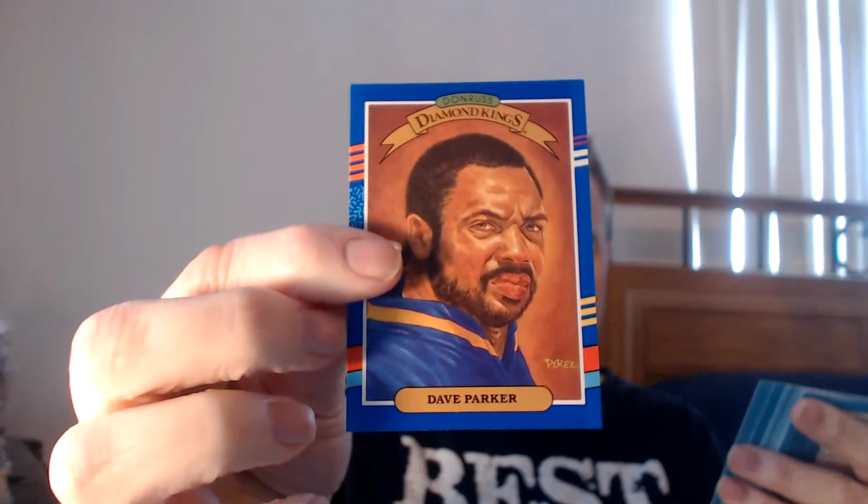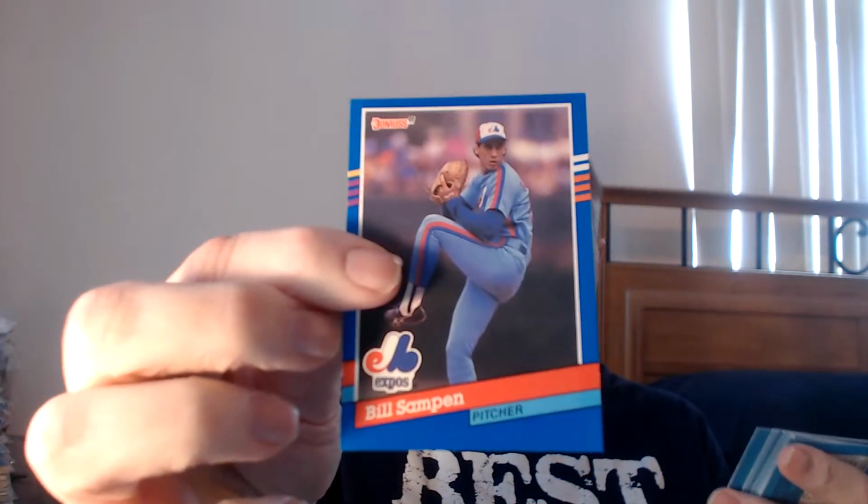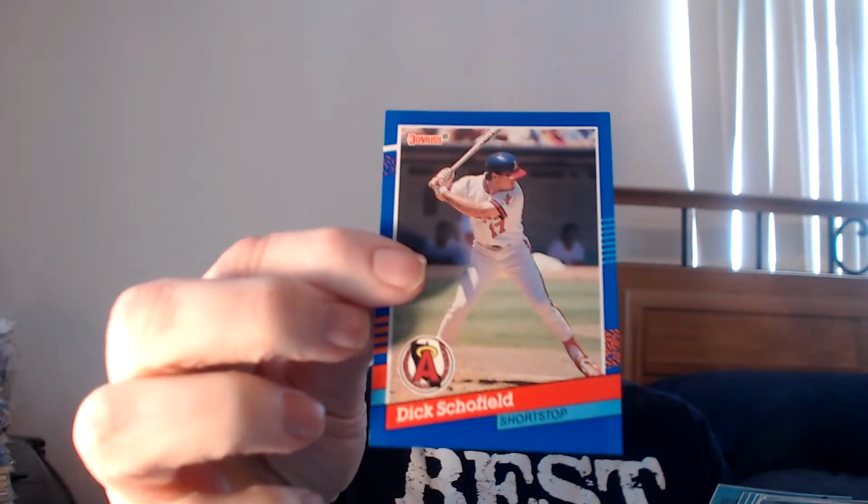Next, we got a highlights card of Dave Stewart of the Oakland A's. Diamond Kings card of Dave Parker from the Milwaukee Brewers. Then we have Bill Sampen of the Montreal Expos, Lance Parrish of the California Angels, Gary Templeton of the San Diego Padres. Steve Farr of the Kansas City Royals. Dick Schofield of the California Angels. Dave Henderson of the Oakland A's.